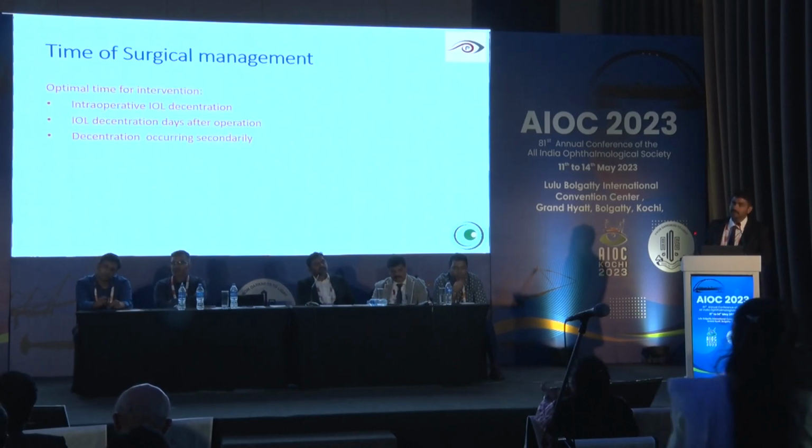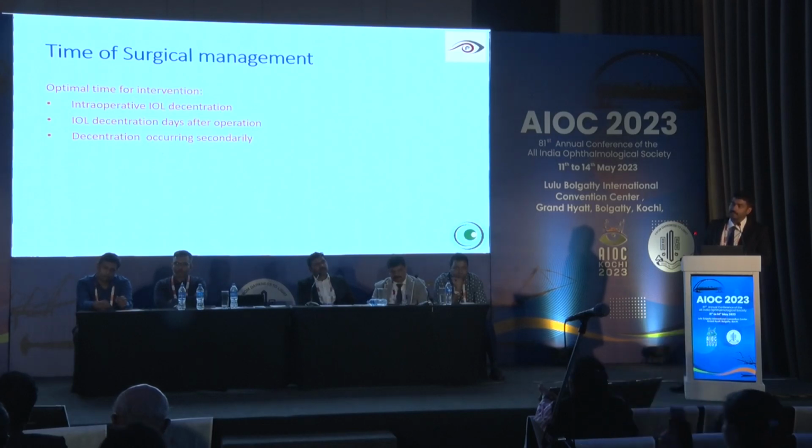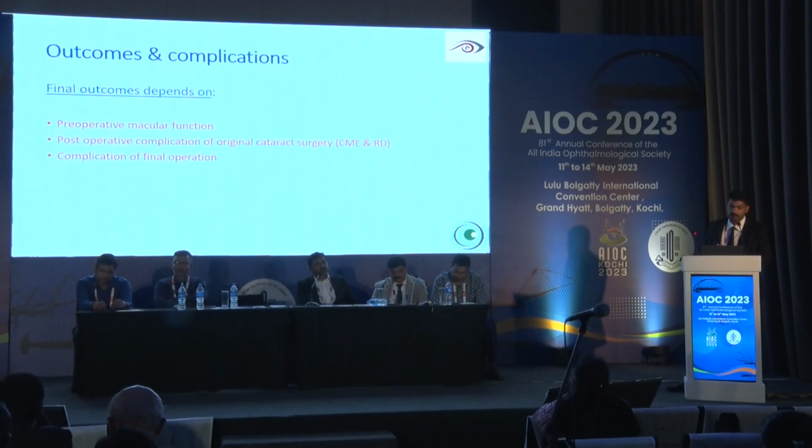So when do you actually correct the decentration? If you diagnose the decentration, it is at least about 2 weeks after the first surgery, anytime after 2 weeks. So if you think that the bag subluxation is the cause, then you put in a CTR and hope it could be corrected. But the problem with these techniques is that there is no absolute guarantee that you can give to the patient about the outcome of the second procedure.